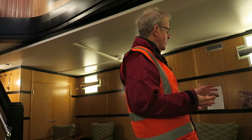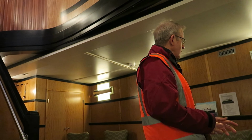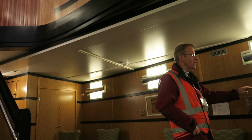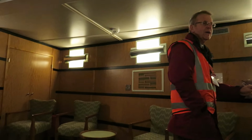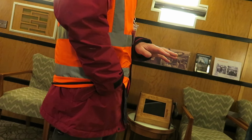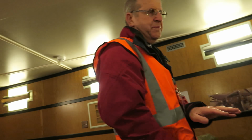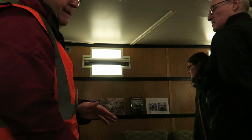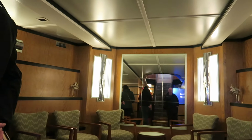They're supposed to have used that equipment, and the pictures here are from when it was in service, because the Ship Canal Company still used it before the war, and then again after the war, as I say.